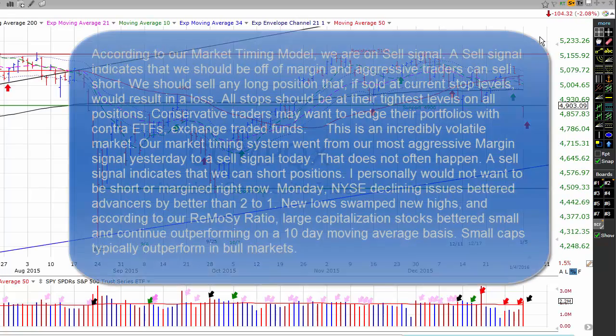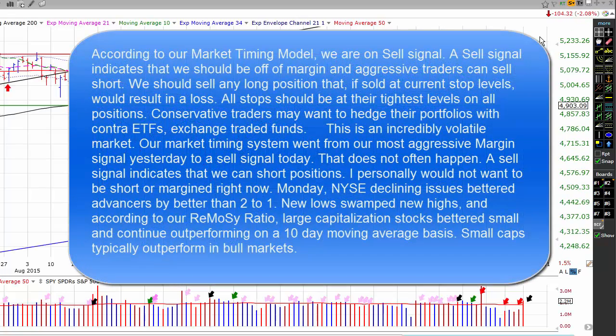But before we do that, according to our market timing model, we're on a sell signal. A sell signal indicates that we should be off margin and aggressive traders can sell short. We should sell any long position that if sold at current stop levels would result in a loss. All stops should be at their tightest levels on all positions. Conservative traders may want to hedge their portfolios with contra ETFs, exchange traded funds.